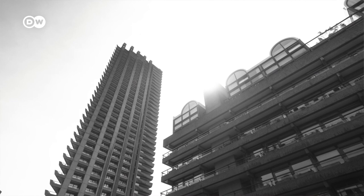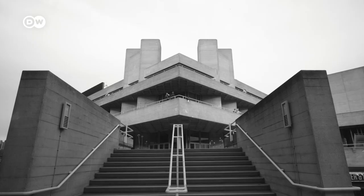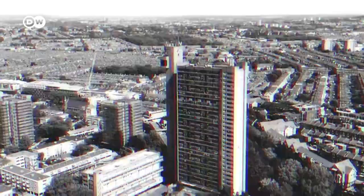Clean lines, plenty of concrete, and monumental boldness. The architectural style known as Brutalism polarizes like no other. Some see the heavyweight buildings as oppressive. Others say they are daring ventures in architecture that deserve to be seen and protected.